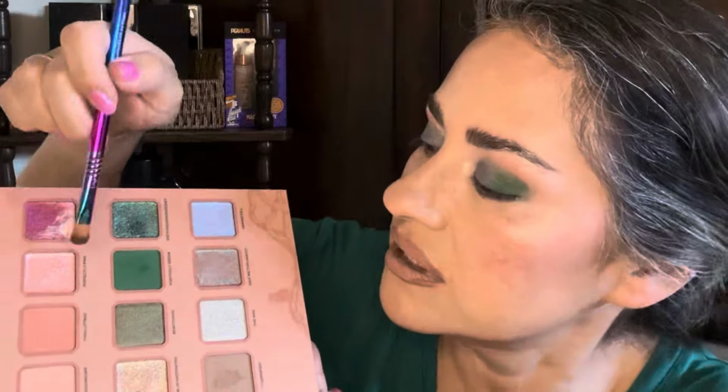I want to take a little bit of this pale blue-green, and I'm just going to touch that a little bit towards the inner part of the eye. Or should I do this other one? Actually, I think I'm going to try this pinky one. Let's try this pink one.